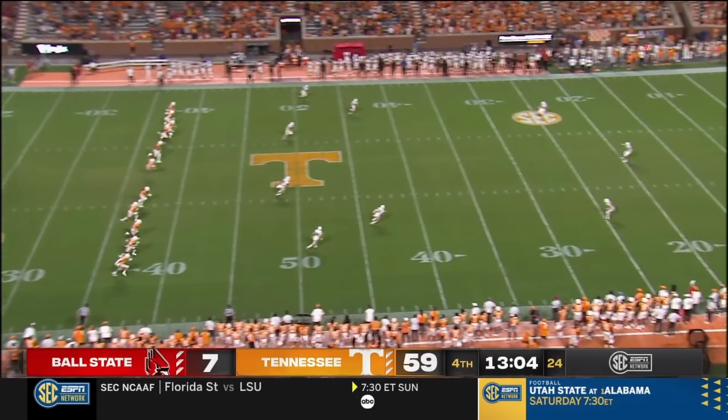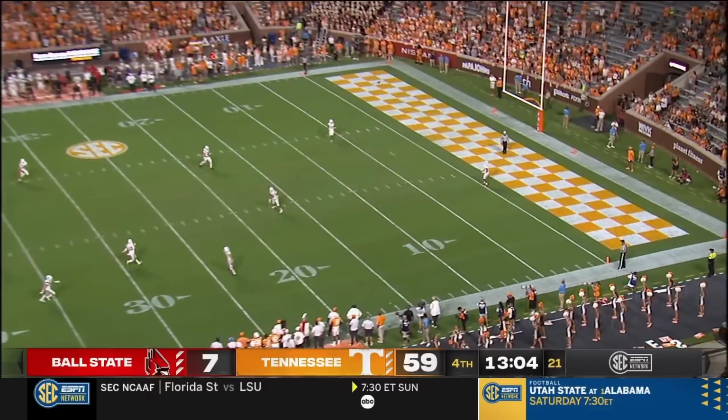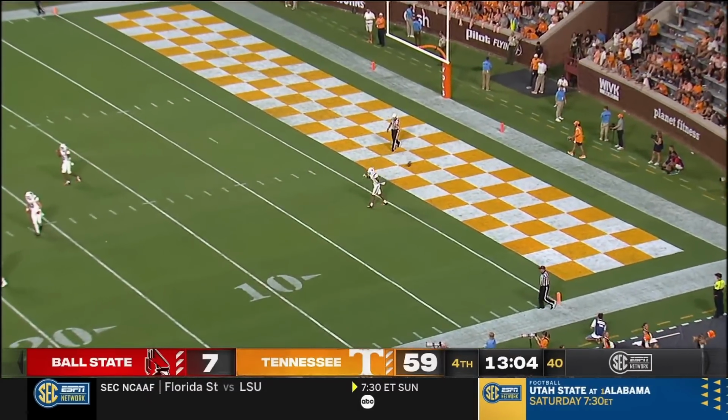Toby Wilson now taking over kicking duties for Tennessee, and no chance for a return.